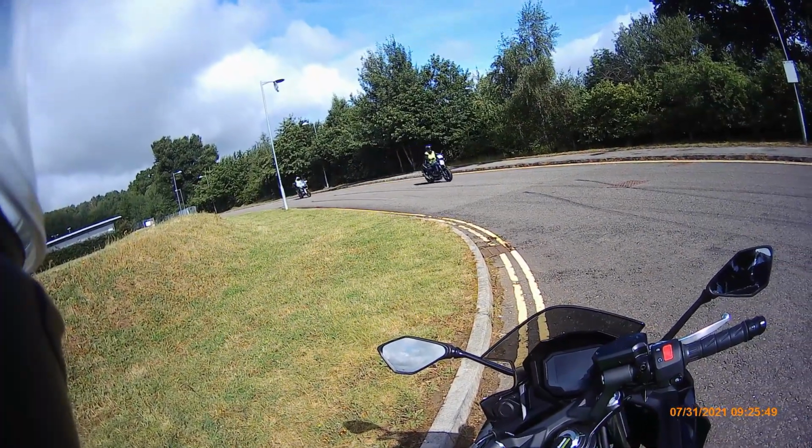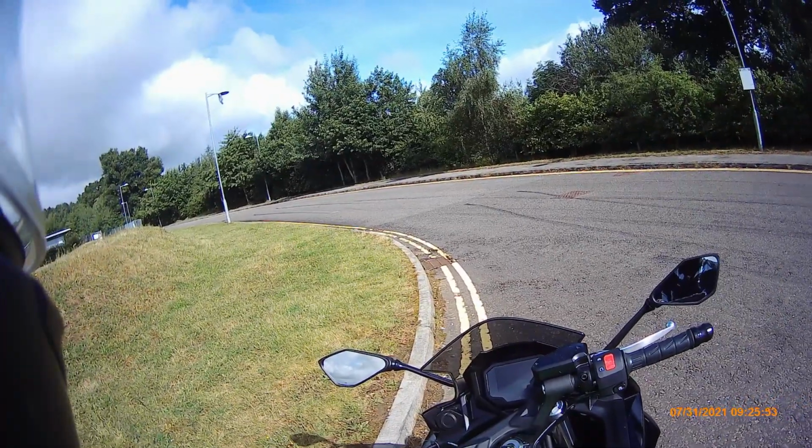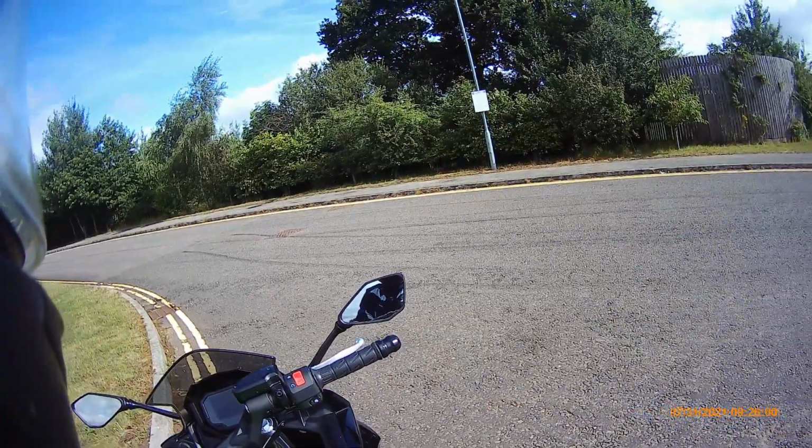Here comes a couple of people actually going out on their test. So, good luck to them. And as you can see, they will follow you behind. Typically on a bike, maybe they'll follow you in the car.